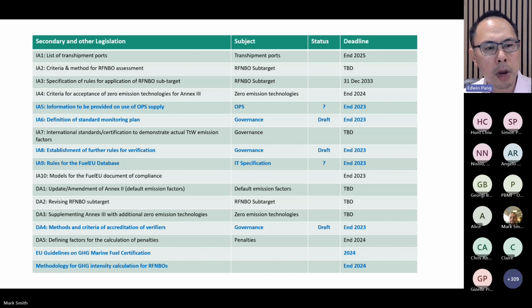A couple of other things just to bear in mind. There will be some EU guidelines on GHG marine fuel certification, which will make clear a lot of the issues with fuel certification, or just make some of these things a bit more transparent and obvious, because there is quite a lot that has to go into the certification piece in order for this to work. And then, very importantly, to note that the methodology for calculation of the GHG intensity for RFNBOs won't be finalized until the end of 2024.